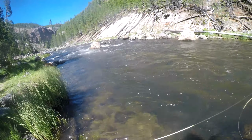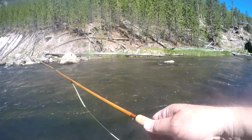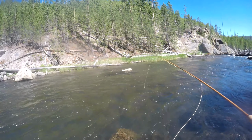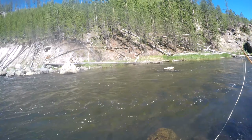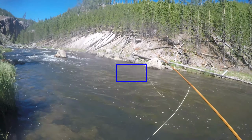I'm so distracted by a salmon fly landing next to me that I never saw the trout strike at my fly. Another one of those big flies just went buzzing by. Big stoneflies. Ooh, one just landed.